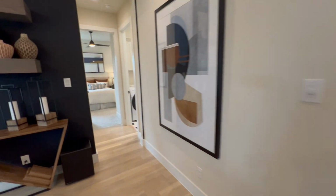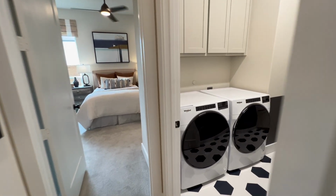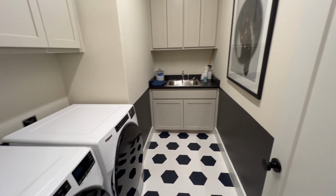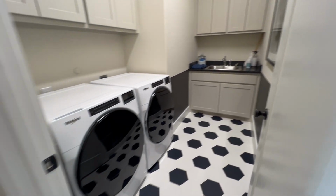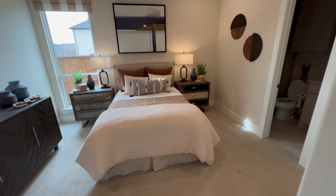Now, this particular model has an option here to add another bedroom that we're going to check out. Real quick, we'll see the laundry room. I love how they do all the fun flooring in the laundry rooms these days. It's so cool, and it's just a touch of something unexpected.